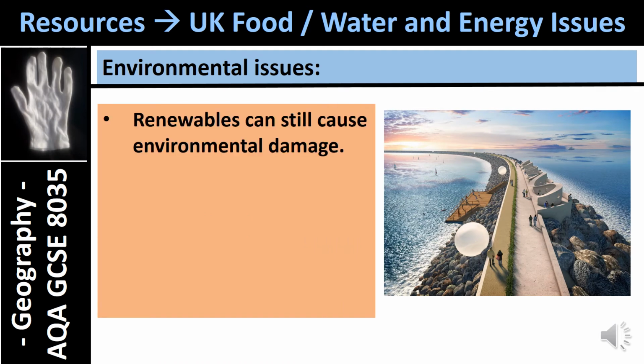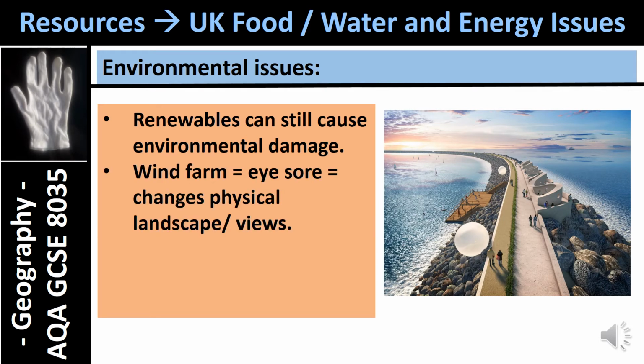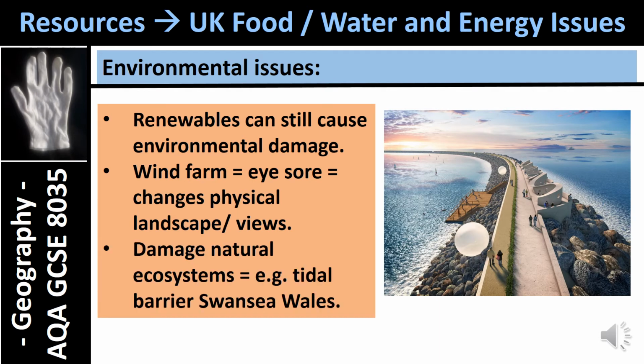Renewables can still cause environmental damage even if they are thought to be cleaner or more sustainable. A wind farm can often be seen as an eyesore as it changes the physical landscape or alters the view often once in this area. Damage to natural ecosystems can also occur, for example when the tidal barrier was put in place in Swansea in Wales.